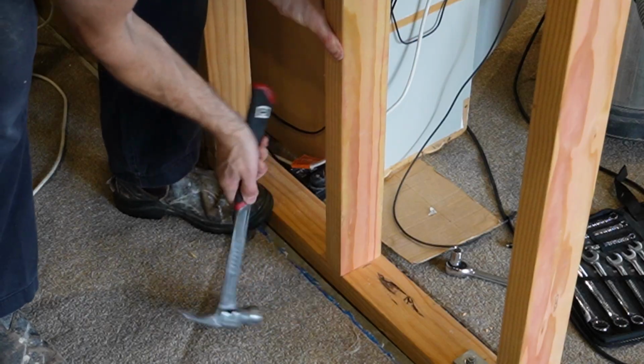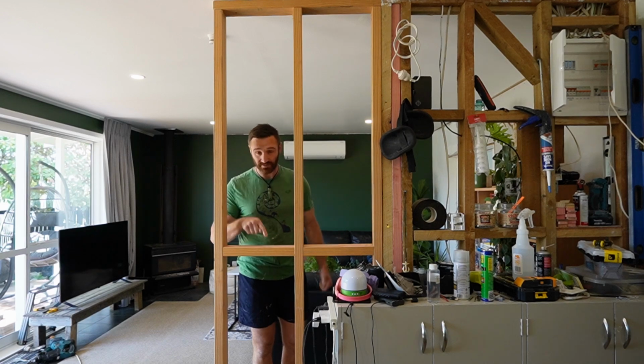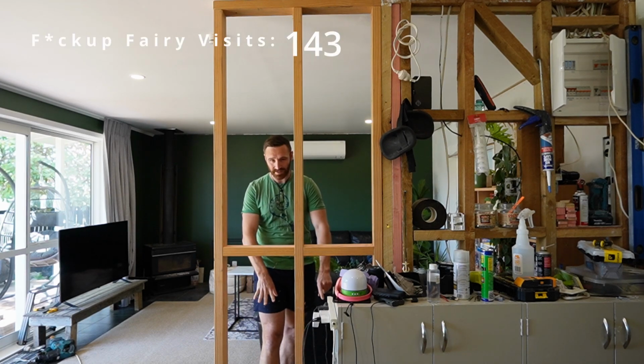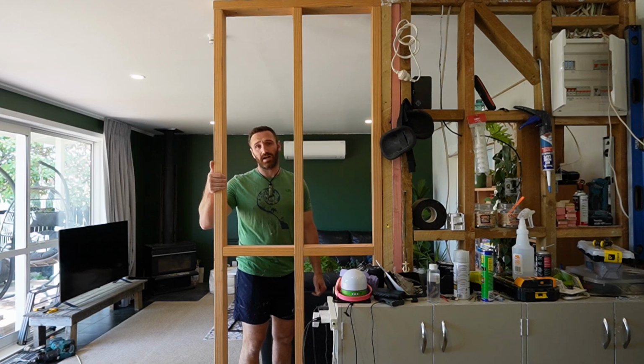So after spending far too long making sure everything was square, the fairy turned up again. Turns out I need 2 sets of these nogs, so I'm going to move those ones down and then put in another set here. I'm also going to put in a second stud alongside this one.